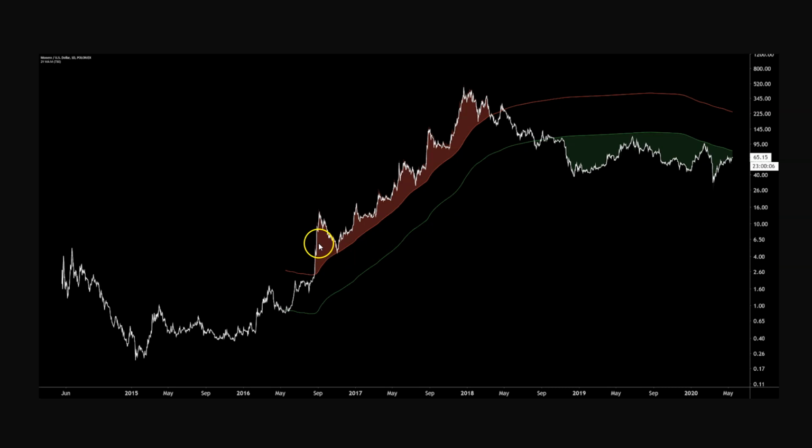Another thing you could do is dollar cost average your way out of a position, so sell little by little, just continuously. The reverse is true here. If we're below the 2-year MA, it says it's a buy zone, and you could say, all right, I'm just going to buy continuously, or I'm going to turn my dollar cost averaging on for Monero, and I'm going to keep buying until we're back above this green line.